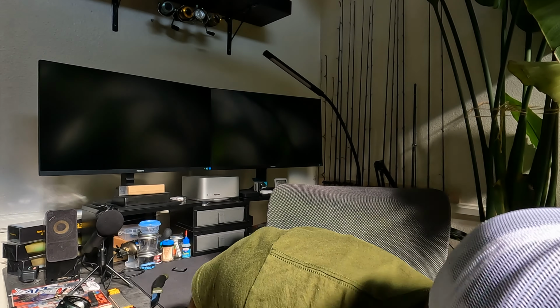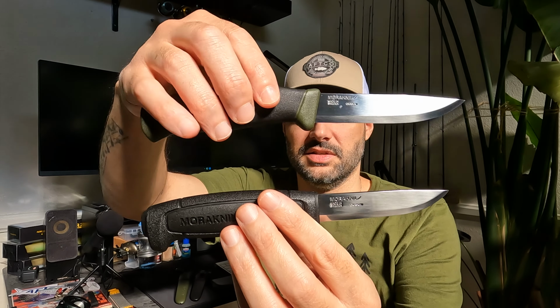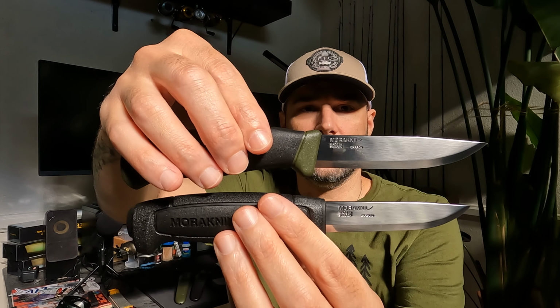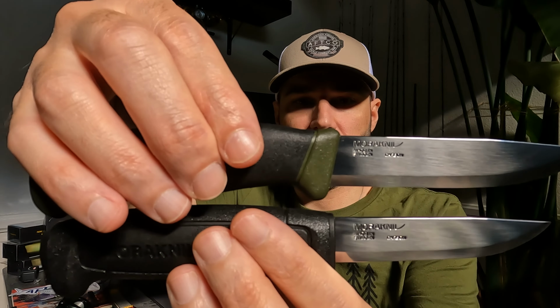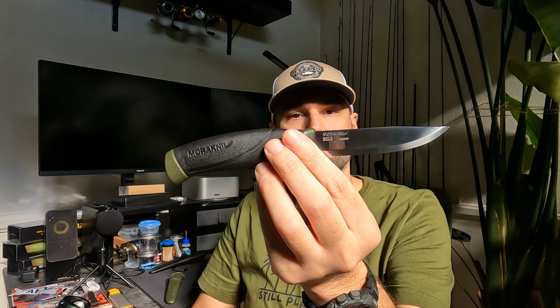I will open the other one up just to show you the difference. This is the 511 basic, and this is the companion. So a little bit bigger of a blade there. Not by that much, but a little bit bigger on the companion. So if you want a little bit bigger of a blade, you go with that one. Really good knives for the price, made in Sweden.